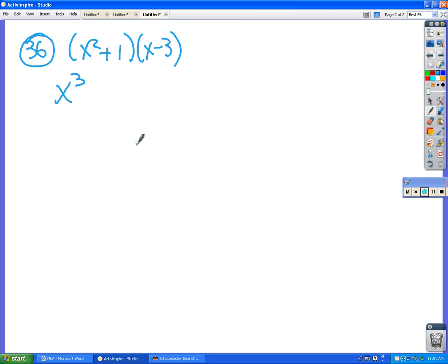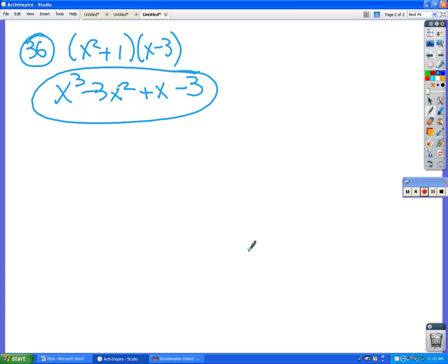You add them. And so since I had x squared times x, 2 plus 1 makes 3, so it's x cubed. Then I need to do the outside one. So x squared times negative 3 is negative 3x squared. Then I need to do the inside ones. That gives me x. And then I do the last thing in each parenthesis, and 1 times negative 3 is negative 3. Okay? Now, what do you notice that's a little different about that answer than the other ones that we've gotten before? It's already in standard form, simplest form. Yeah, this is a cubed. There's no other cubes. Then we've got a squared, and then an x, and then a negative 3. So there's no simplifying, no combining like terms to be done. That's our final answer.